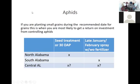Historically, we can make a few general recommendations, but of course this year, when everybody planted late, things sort of go out the window. But generally, our recommendations are, if you're going to be planting small grains during the recommended planting date, a seed treatment or a foliar spray 30 days after planting is going to be what pays off more often than not in North Alabama.